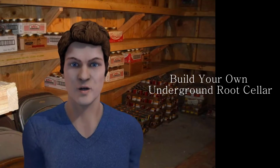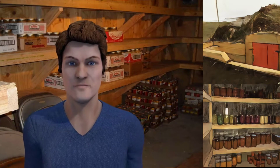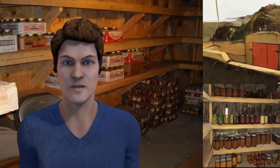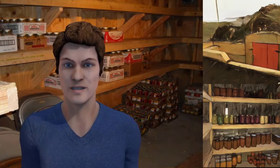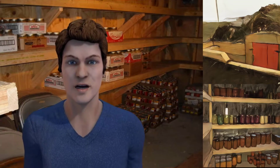Having a root cellar in your backyard is like having your own private supermarket of fresh fruits and vegetables. Anytime you need potatoes for dinner or an apple for a snack, just open the door and walk inside. Anything you need is right there on the shelves. But a root cellar is more than a convenience.